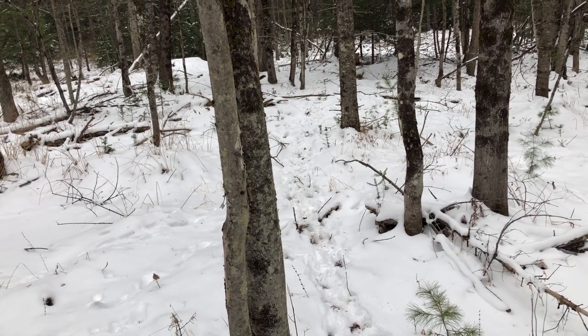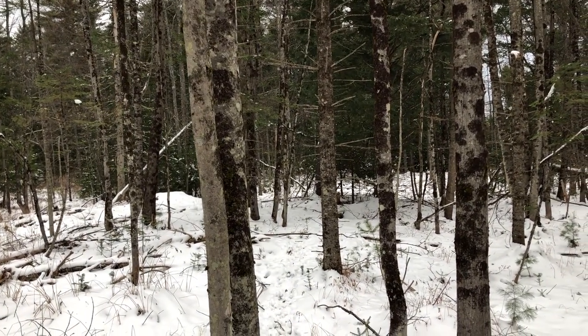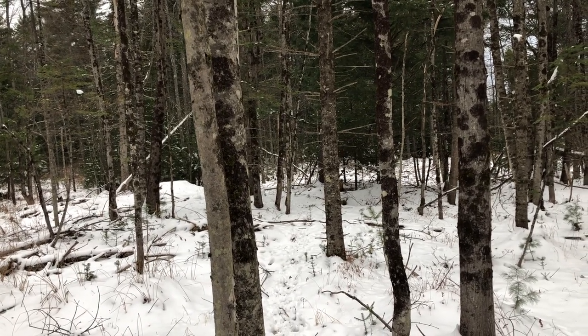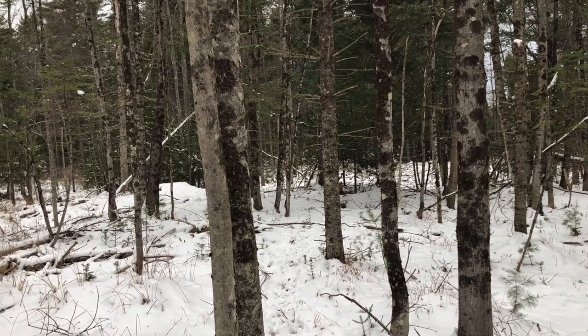I think I found their trail from last night. And like I thought, they're heading out into the thick woods. It's gonna be tough to see anything, but I'll probably get out in there and hear them take off. And I'll try to get a quick camera shot at them to see if we can't see them.